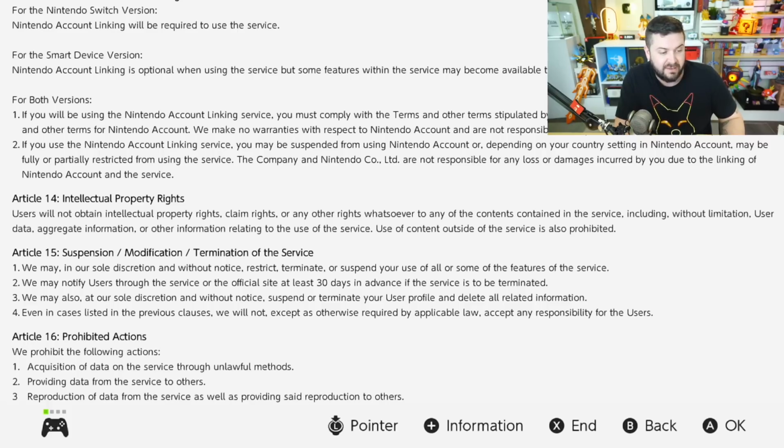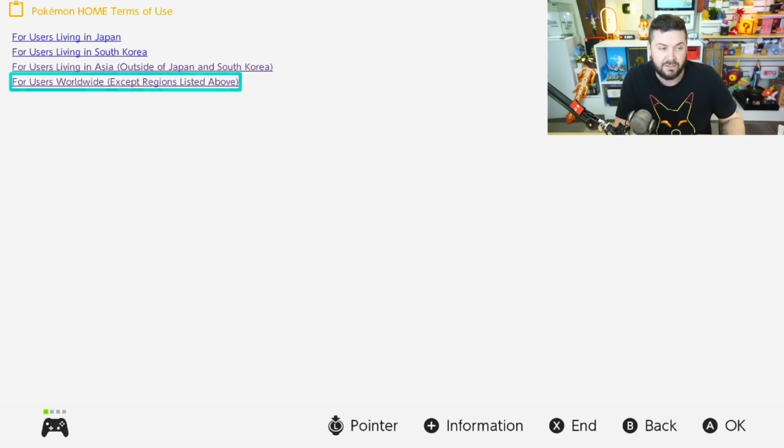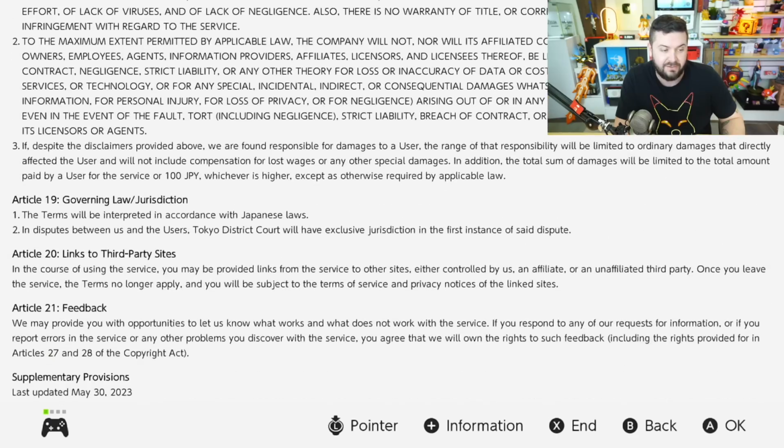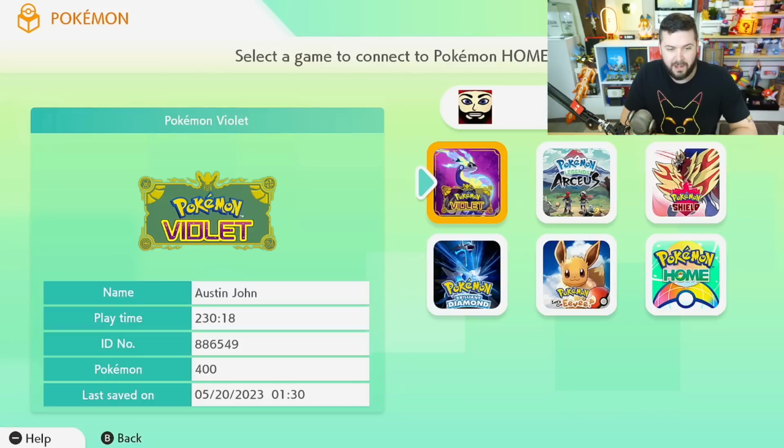Even in cases listed in the previous clauses, we will not, except as otherwise requested by applicable law, accept any responsibility for the users. So yeah, that's pretty much talking about, hey, you wanna hack some Pokemon in and put them in Home? Well, we can delete your account and there's nothing you can do about it. So that's pretty fun. Do I agree? Yeah. Upon booting it up, we now have Pokemon Violet being available here.